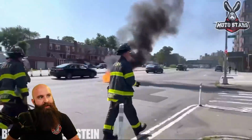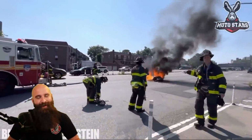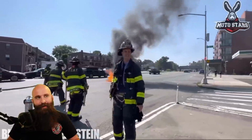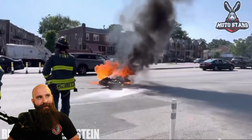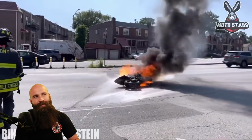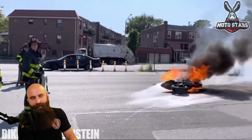Here we go. Josh Bernstein. Hey, that looks like a fully involved motorcycle. The pressurized water can's not going to help. It's not going to put it out, buddy. That might be a Class B extinguisher, so trying to stop any spread of the fluids.